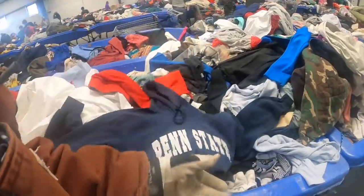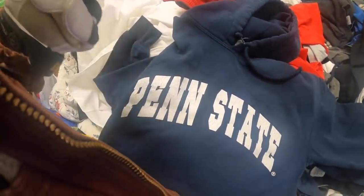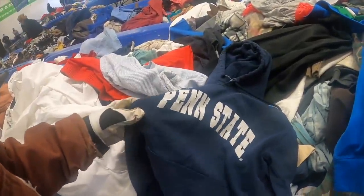So Penn State's local here because we live in Pennsylvania, but I always say I should have started an eBay store or an Etsy store of doing nothing but Penn State stuff. Everything new, old. I think you can find enough stuff here where you can probably make close to a living on it. The amount of college apparel for Pennsylvania State University is just insanity.